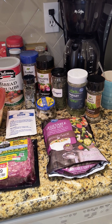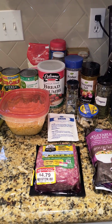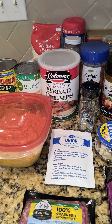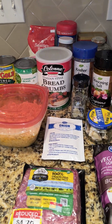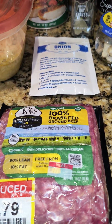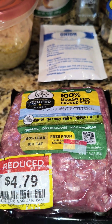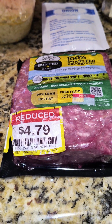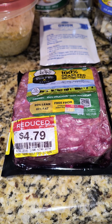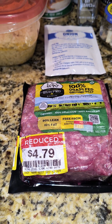I have some herbs and spices over here, and I have some Dollar Tree breadcrumbs, and they're very good. I don't plan to use very much of that because I don't want to ruin the taste of this 100% grass-fed ground beef that I got from Kroger's on the special markdown shelf. Now this is very lean. It was reduced to $4.79.